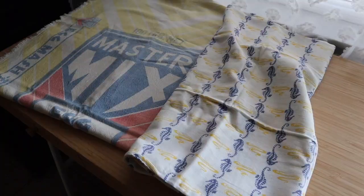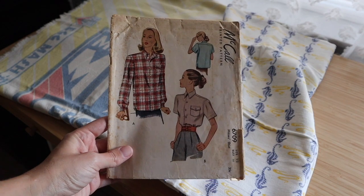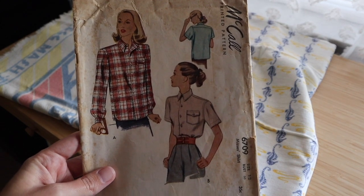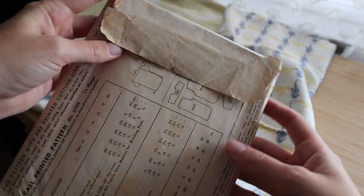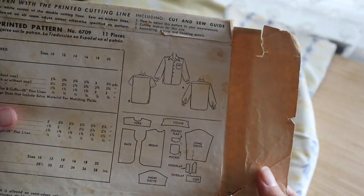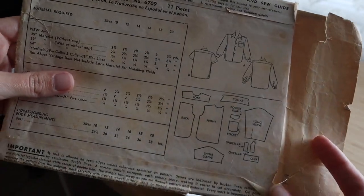I decided to use this pattern that was already in my stash since I don't have too many 1940s patterns on hand and I didn't want to spend any extra money than I already had. Although just dated after World War II, I should be able to make a few alterations to this pattern and make it work for the guidelines of this challenge.